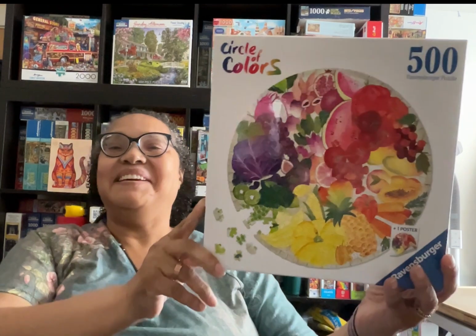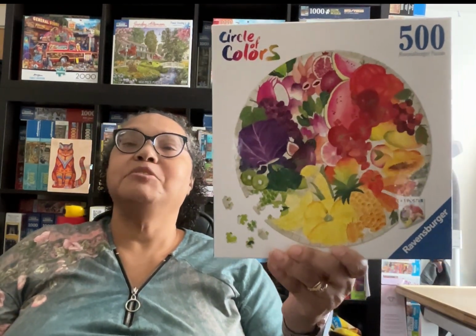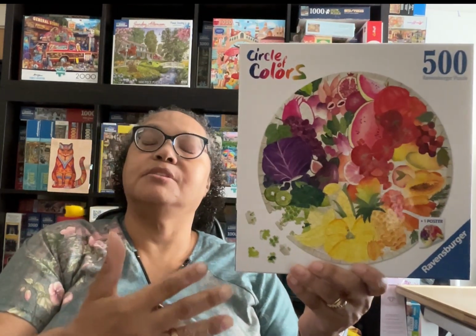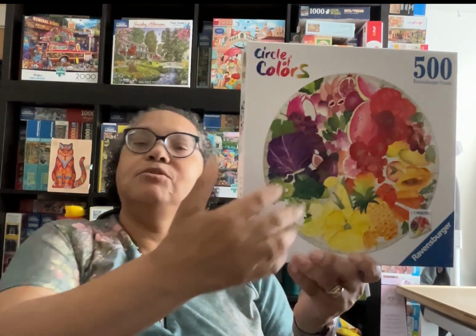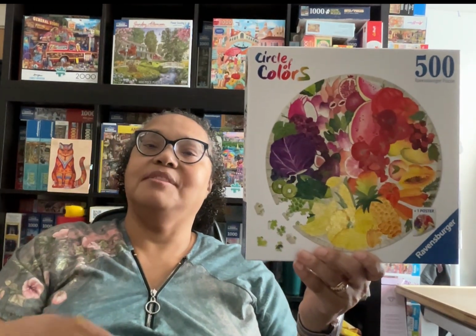Okay, so here it is. Remember I said how vibrant it is? The vibrancy that jumped out to me when I saw this puzzle, even before I purchased it, when I saw it online, was that big shock of purple for the cabbage. And then you get your yellow and your reds and your oranges. So what do we have here? Another gradient style puzzle. So let's take a quick look at that slideshow.